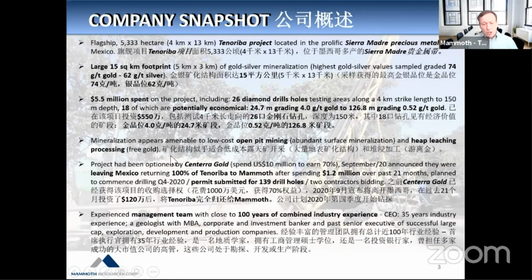The project had been optioned by Centerra Gold. Centerra Gold is a $4 billion value company. They were to have spent US $10 million to earn a 70% interest. In September of last year, they announced to us that they were leaving Mexico. They were taking everything, they were going out of Mexico. They returned 100% of the project to ourselves after they had spent 1.2 million Canadian over a 21-month period. And they actually had permitted to drill 139 drill holes and had 2 contractors bidding on that program. We got 100% of the project back with all of this work being advanced.